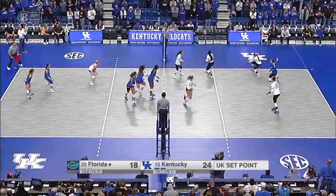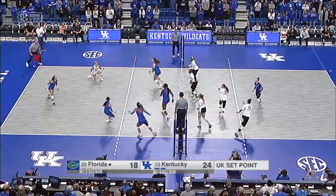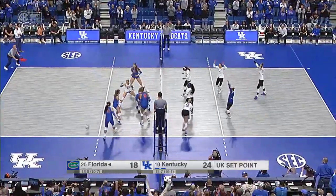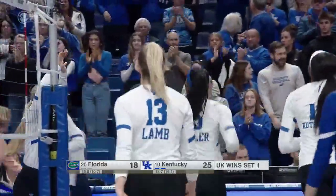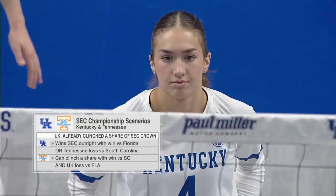Still on set point for the Cats. Lamb up high. Martin, double team block and denied. Taylor and Lamb top it off for the Cats as they take set one, 25-18. 1-0 Kentucky.